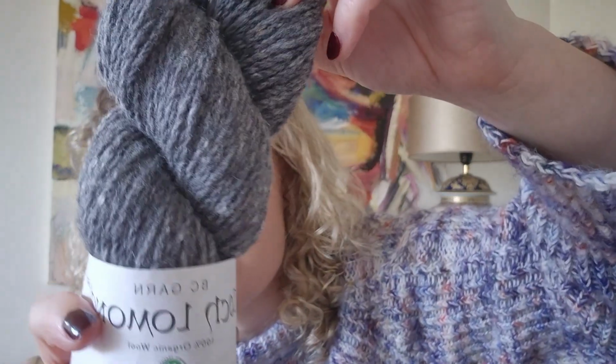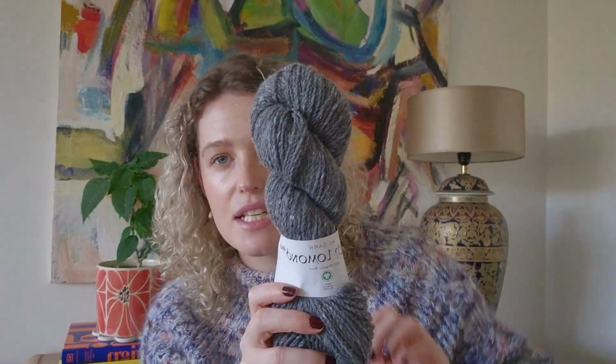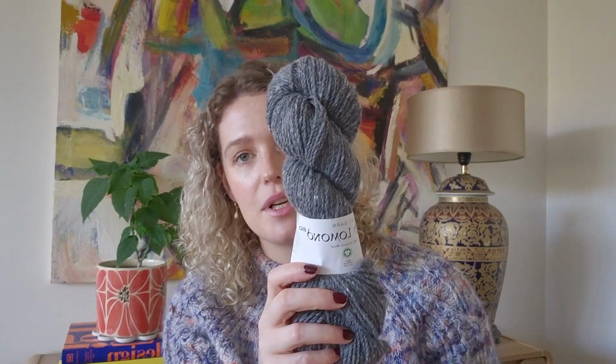This is colour 15. It's like this grey, tweedy, it's got dark grey with flecks of light grey throughout it. It's showing up a little bit lighter than it is on camera. It's a bit darker. And this is to make my partner another jumper. So he chose this colour. He wanted a grey jumper and I gave him all these different options and this is the one he chose. It's 100% organic wool.